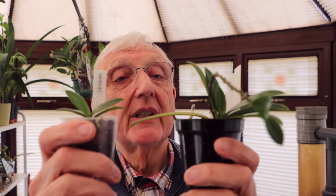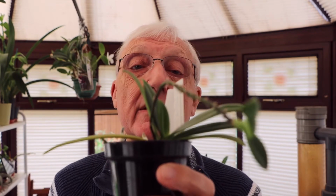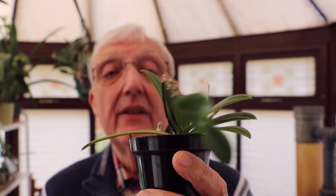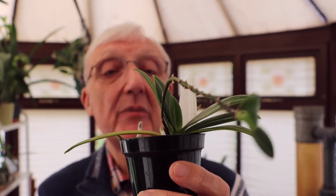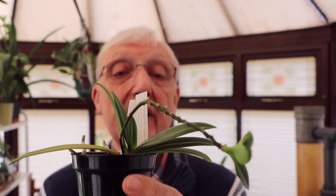Now we've got the two Phalaenopsis equestris. This, of course, is the original plant, growing steadily. You've got another keiki on the end of the second of the flower spikes it's put up for me. We've got lots of roots, as you can see. Yes, it's losing this big leaf, which is a shame, but we've still got 5 leaves, a little bit smaller, but nevertheless we've got 5 leaves and a 6th is growing, so I don't think that's anything to worry about.